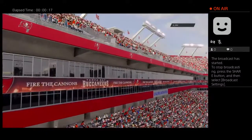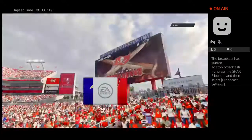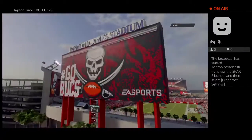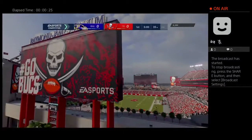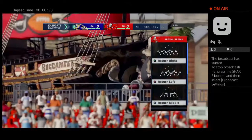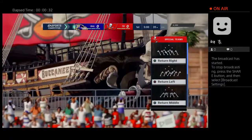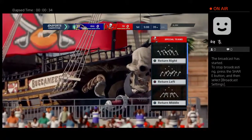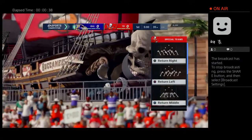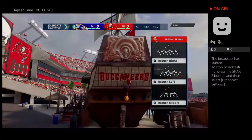The NFL is on EA Sports, and we're at Raymond James Stadium in Tampa, Florida. Just a short time ago, the Buccaneers emerged from their tunnel to the roar of this frenzied crowd here in the Sunshine State. And fittingly, everyone here is ready to do battle as Tampa Bay gets ready to match up with the Baltimore Ravens.